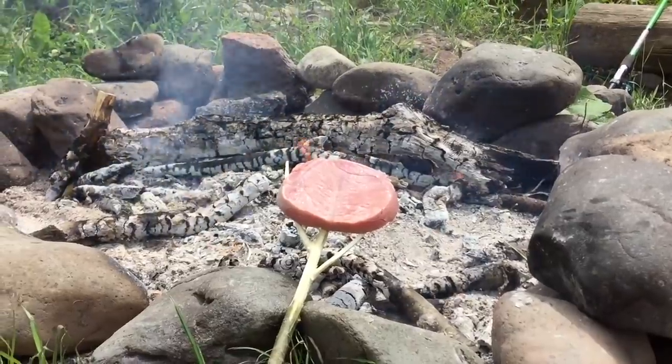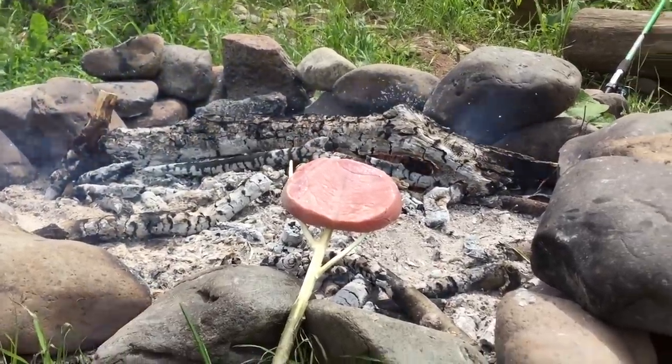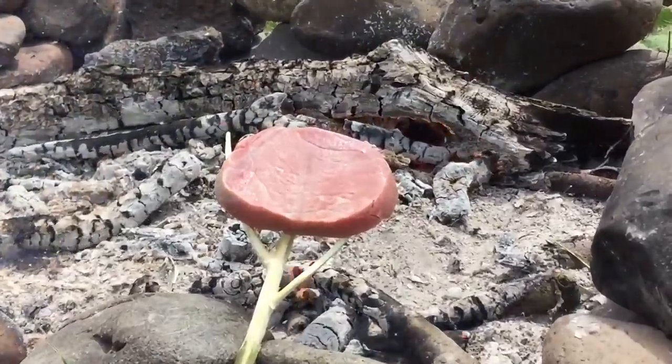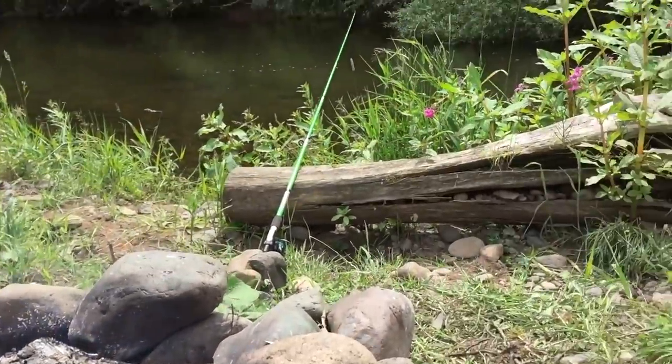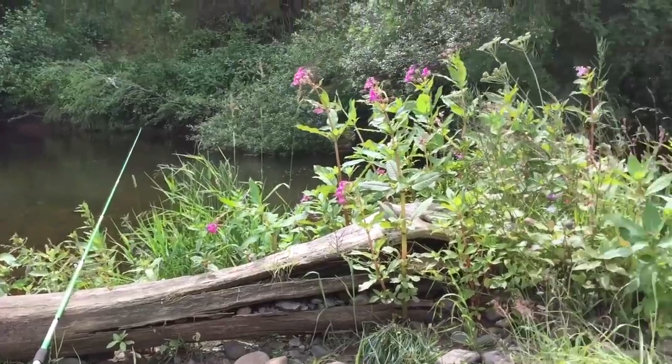Got a nice chunk of gammon on for breakfast. Do the job for me. Still haven't decided if I'm moving today yet. Still playing with the idea.